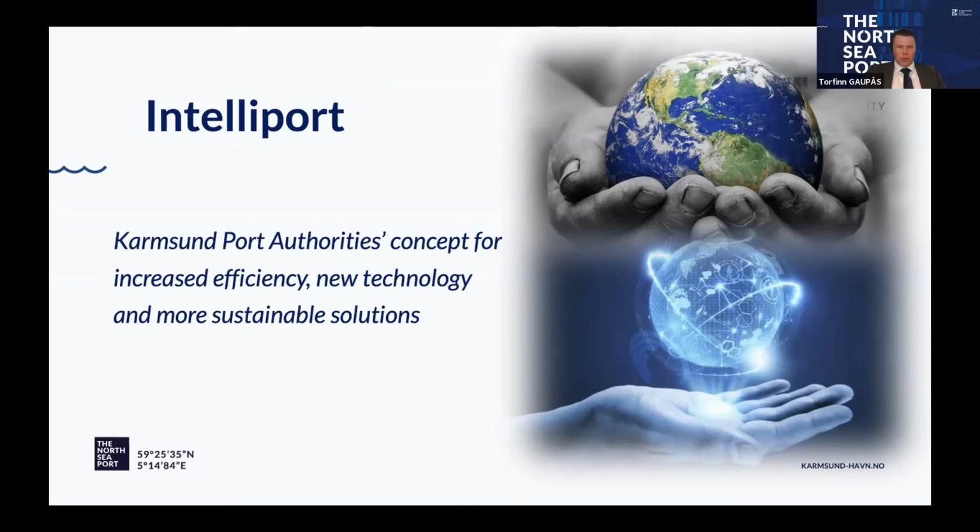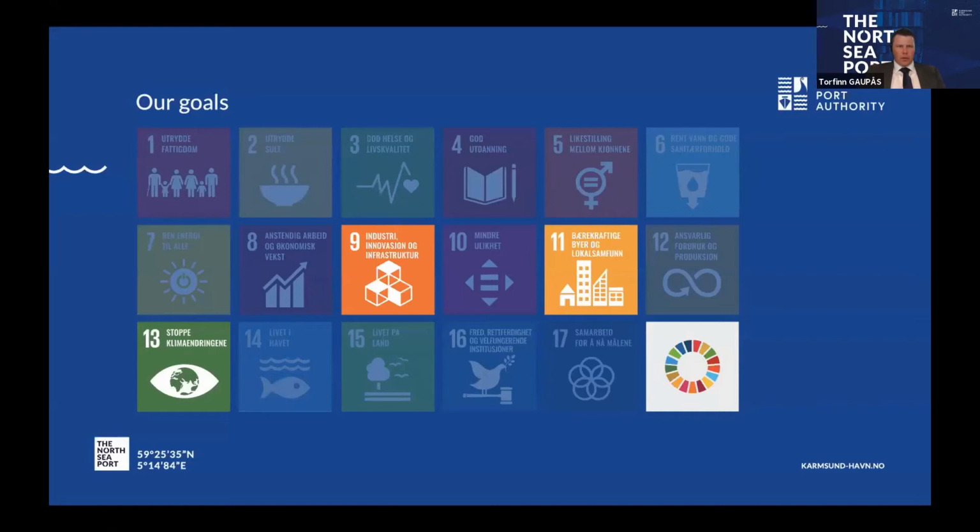At the end, I would just mention we are committed to the UN Sustainable Development Goals and focus on these 3 goals in the Port of Karmsund, Port Authority, and the Haugesund region.